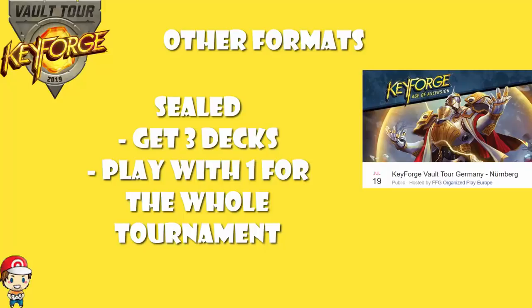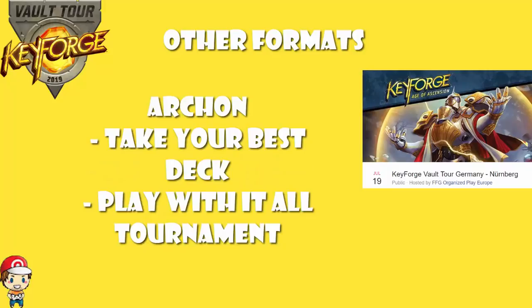Players who are more skilled, more experienced, and more knowledgeable will do better in a sealed tournament, even with a slightly worse deck. And then there is just Archon, where you rock up with your best deck. This is what they did in Eindhoven, and you just play. You just rock up with your best deck, and you play with that one deck until the end of the tournament.